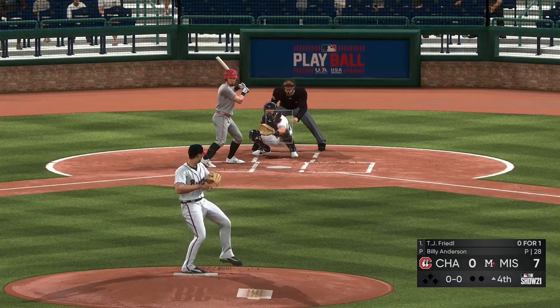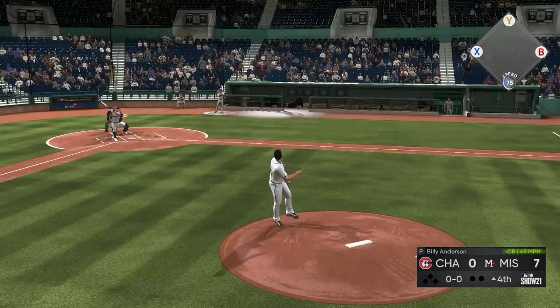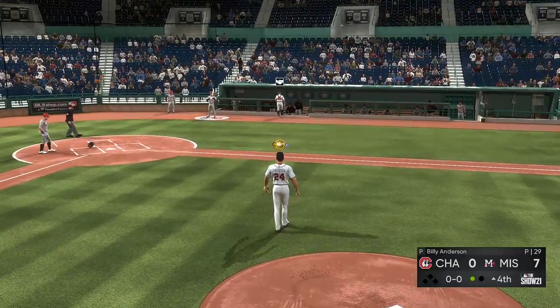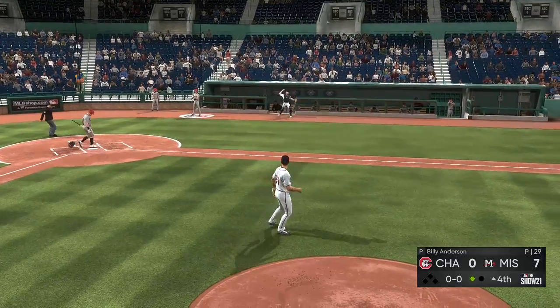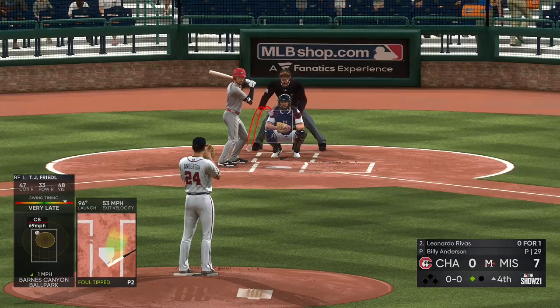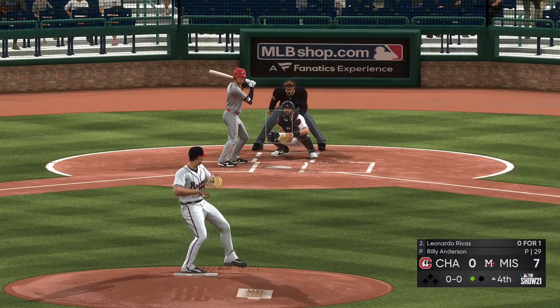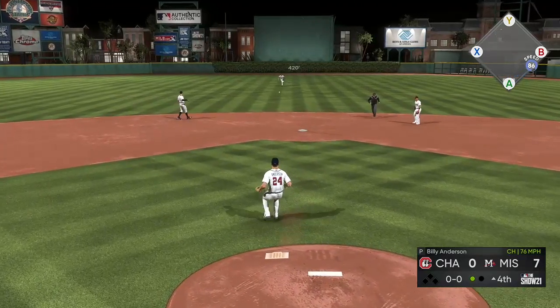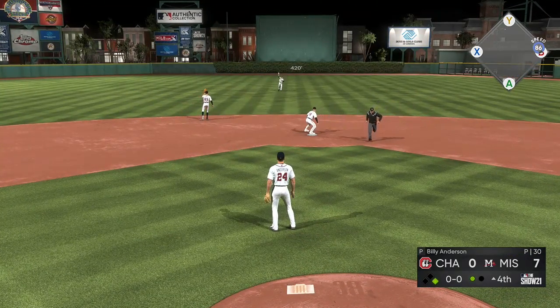At the plate now, TJ Friedl. High pop up. And he'll stay with it here as he puts the squeeze on it for out number one. Into the box now, Leonardo Rivas. Swing and a line drive. And there's their first hit of the game.